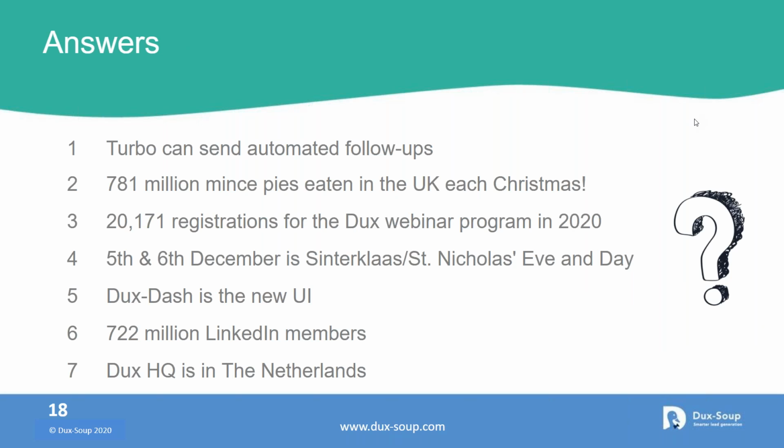So it's Dux-Soup Turbo that can send automated follow-ups. If you want to run automated drip campaigns into your LinkedIn connections, then that tool, you can set that up to send up to 5 follow-up messages. The tool will automatically stop when someone responds. So really useful automation to take your lead generation to the next stage.